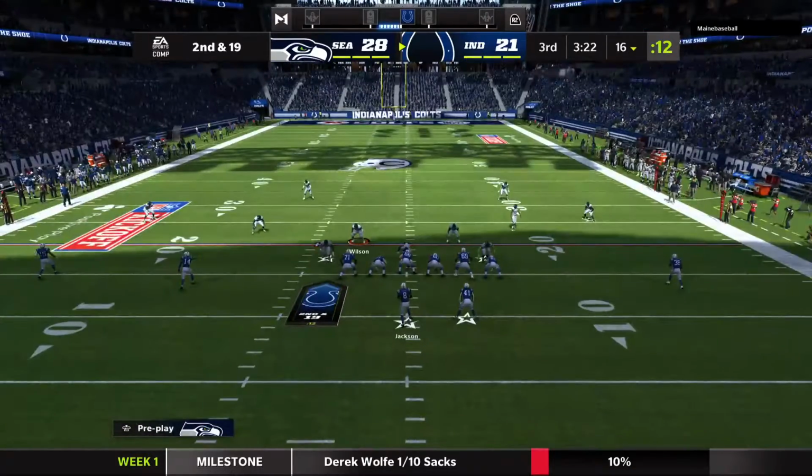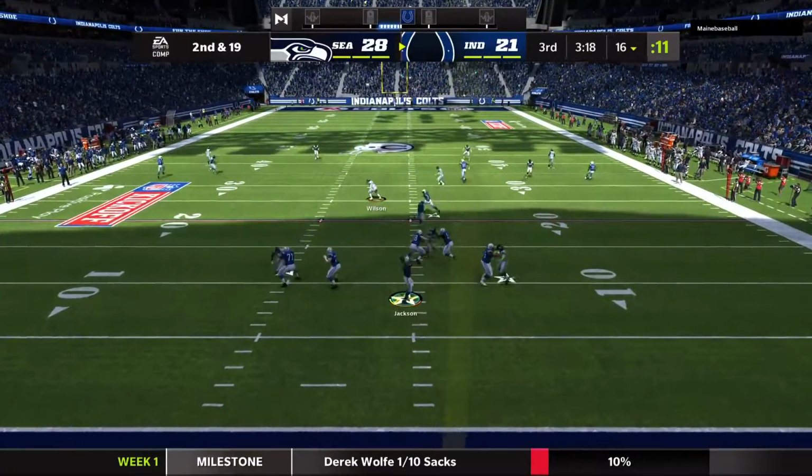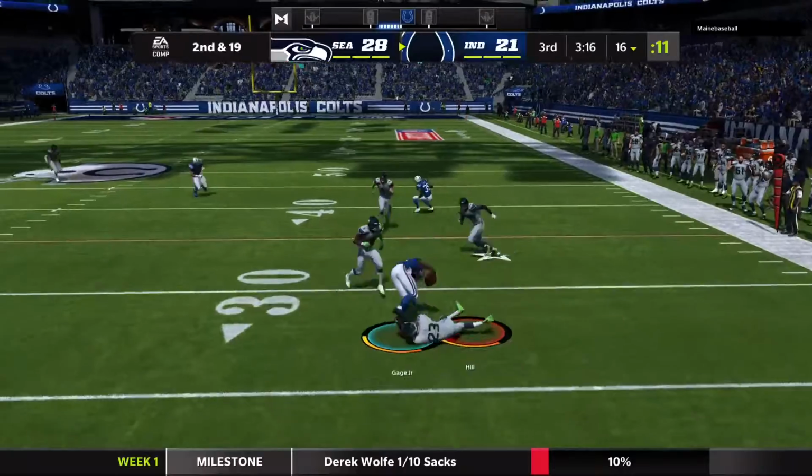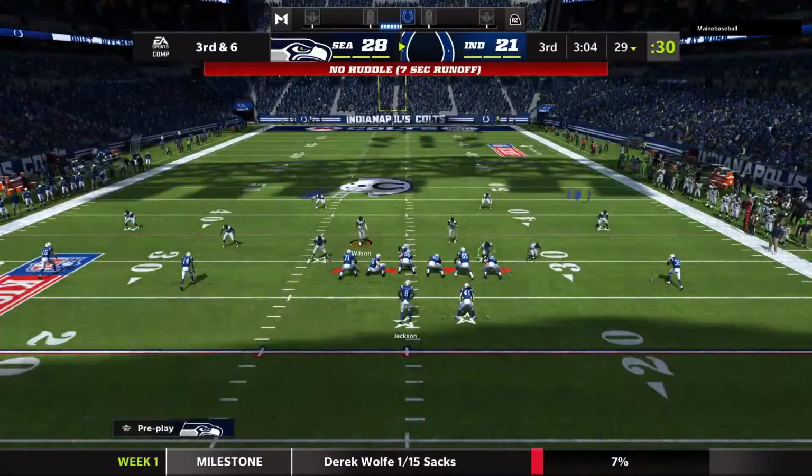Yeah, they've had enough evidence that he can get away and run for good yardage, haven't they? That time it felt like, okay, enough of this. Let's play it the right way and get him on the ground before he does any damage.